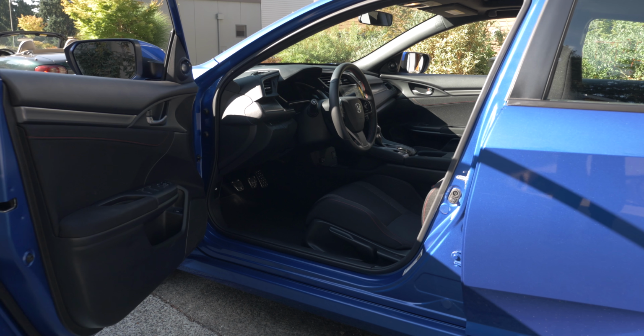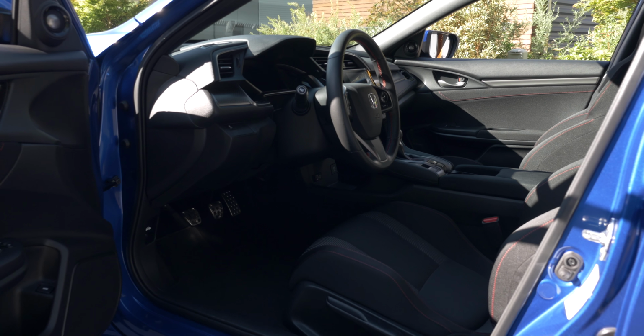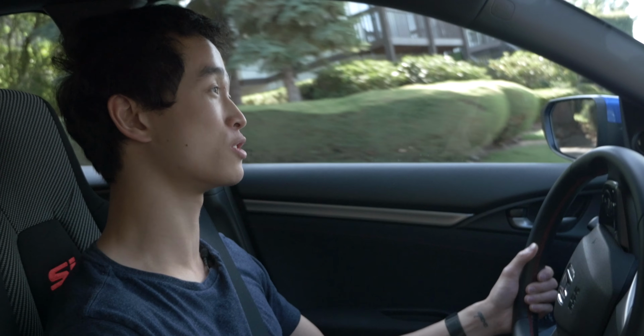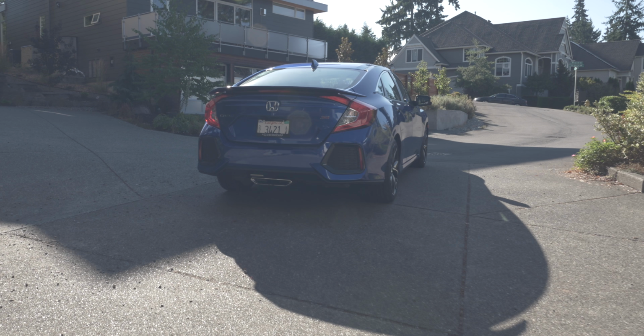Now to change gears, use this wild concept called the clutch pedal, which is the third pedal on the floor. I know it's crazy, it's unheard of, but a manual transmission is the only transmission that you can get on the Si. Good, I say. The Civic Si, therefore, is a clever all-round package.